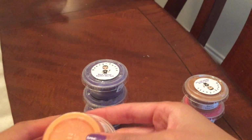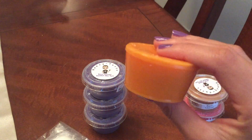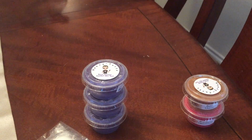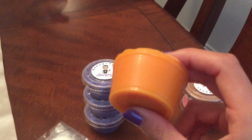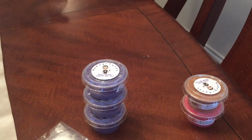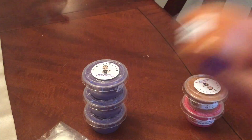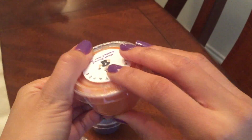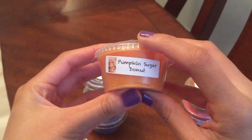This is a Bath and Body Works type, but he doesn't label it as such. And I think he doesn't label it as such because when they buy their oils and their wax, they get it from vendors. So I'm thinking that the pumpkin sugar donut is not the same pumpkin sugar donut as Bath and Body Works, but it's similar. Pumpkin sugar donut from Bath and Body Works only came out 1 year, and people went crazy for it because it was a little bit more pumpkin-y, like pumpkin spice, than the regular cinnamon sugar donut. So I think this is a pretty good dupe for it.